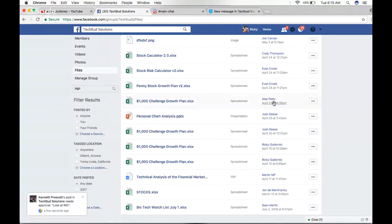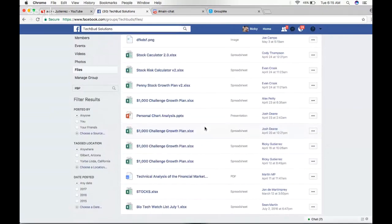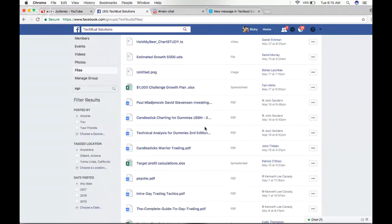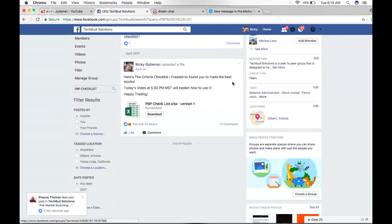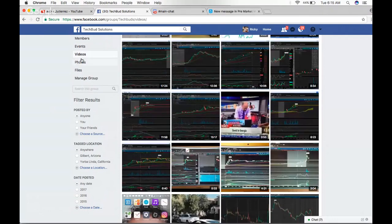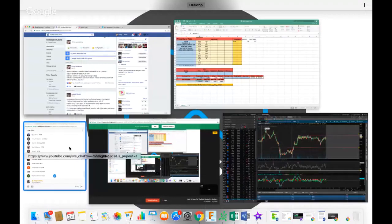So this is the growth plan, and where'd it go? My goodness. Okay, so just search up the PVP checklist, and then you can click download, and then you'll have access to it. That was kind of frustrating. Whoa. Sorry about that, team. Let's get back to it.